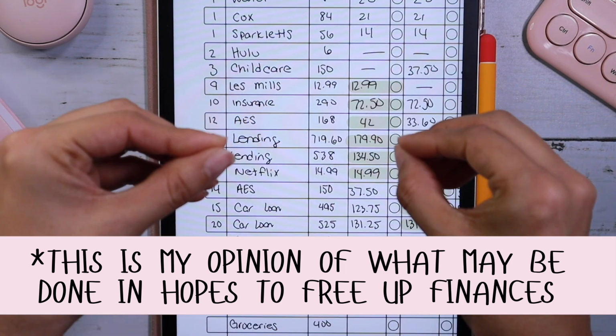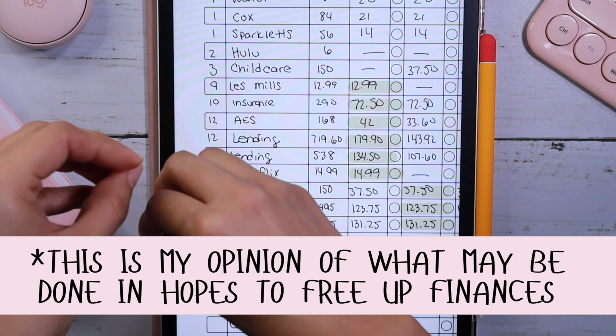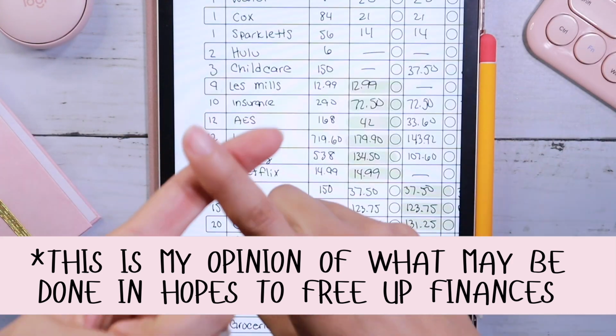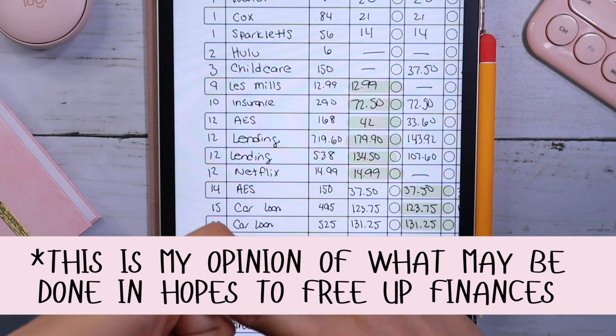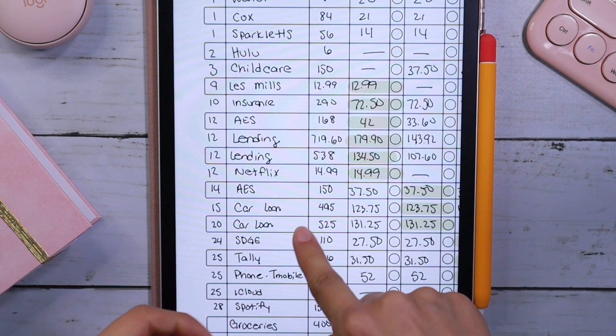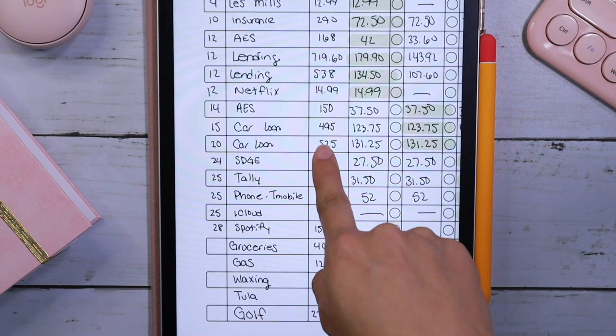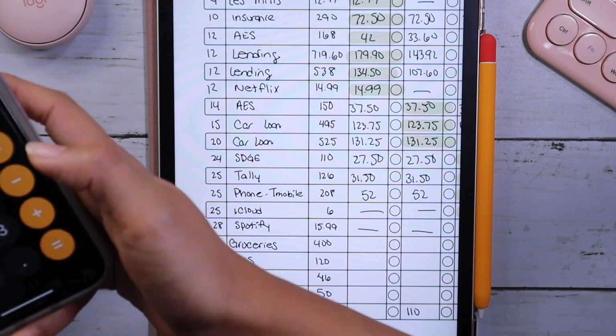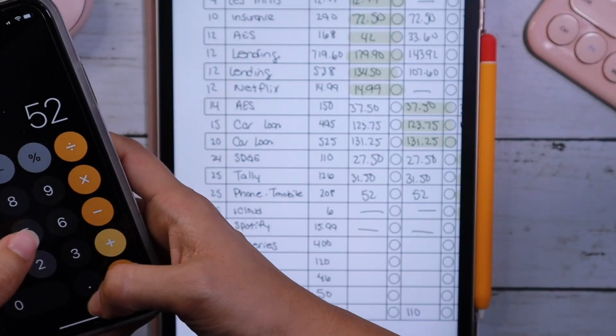$98,000. Make sacrifices, cut back on those luxury things now, so that way you can do it in the future. You need to sell your car. You are paying way too much money for car loans. $495 a month is going to one car, and $525 is going to another car. How much is that? Just in car loans, $495 plus $525.